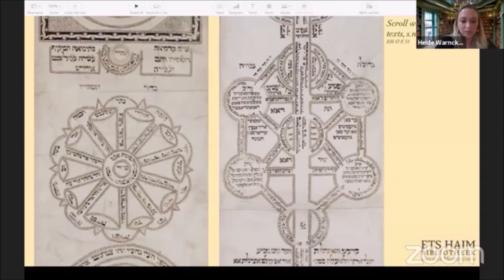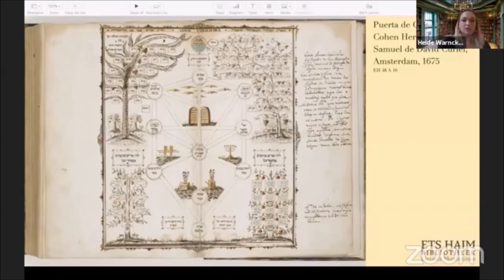Ets Haim. By the early 18th century, all the Kabbalistic and Lurianic works spread across Europe, and Kabbalah was widely read in Amsterdam, especially because Amsterdam was the center of Jewish printing, and many Kabbalistic works were printed in Amsterdam from 1650 onwards. This is the Ilan Sefirot, showing the structure of the divine emanations that you can see here on this slide.